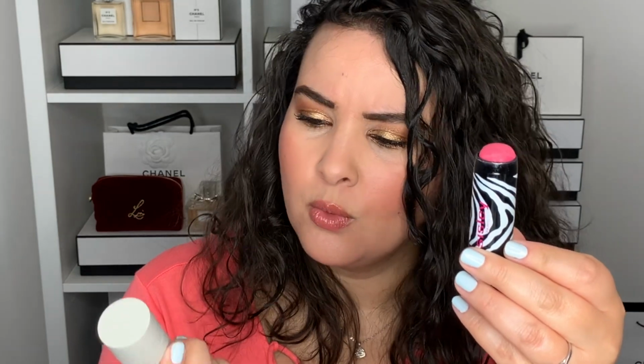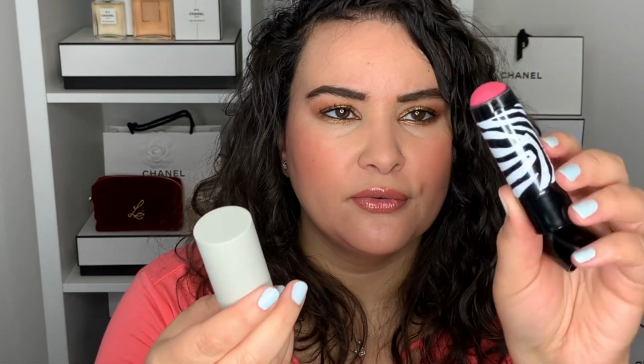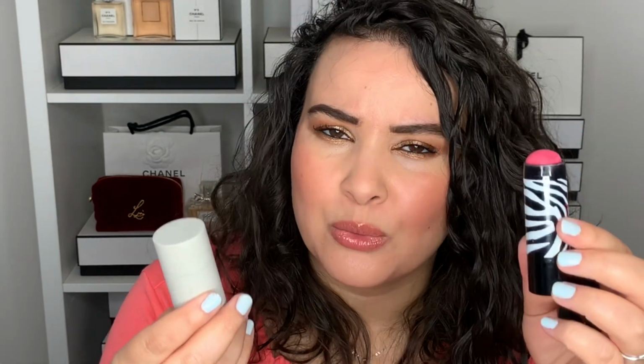But when I compare this to Westman Atelier, for example, it has a little bit less product. The Sisley one is 5.5 grams, where the Westman Atelier is 6 grams. But this feels so lightweight. This feels heavy and hefty and very substantial, whereas this blush just feels like the wind could just take it away with a big gust. I don't really like that. I like when luxury items feel luxury.